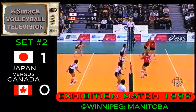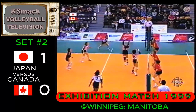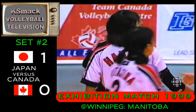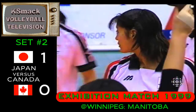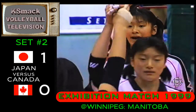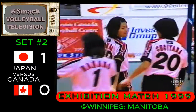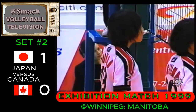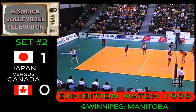Off the block. Lemieux. Lessard. Off the block. Kept in play. Good hit by Hamano. Well, beautiful distribution from the Japanese setter that time. Number 2, Kitajima. She put that little back set over, and it was just drilled. 10 serving 14. This is the second set, best of 5. Japan won the opener, 25-14.